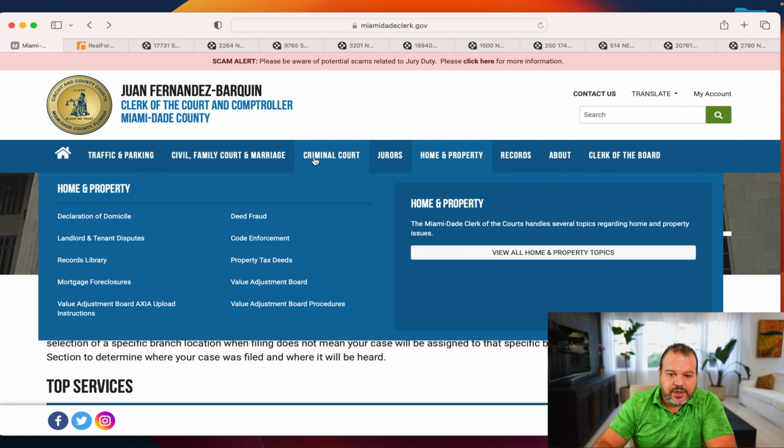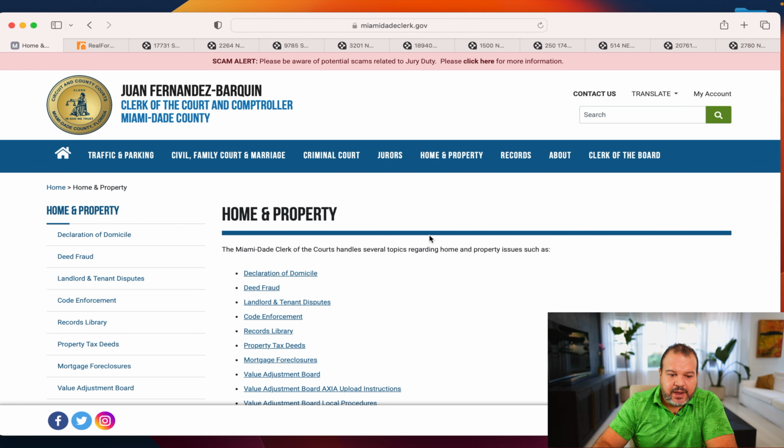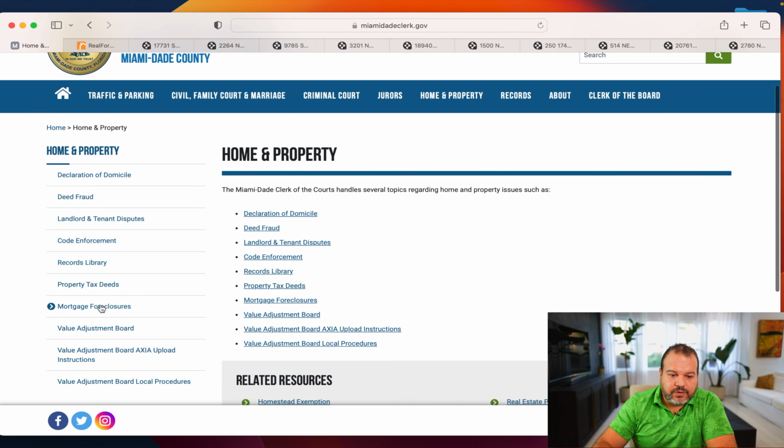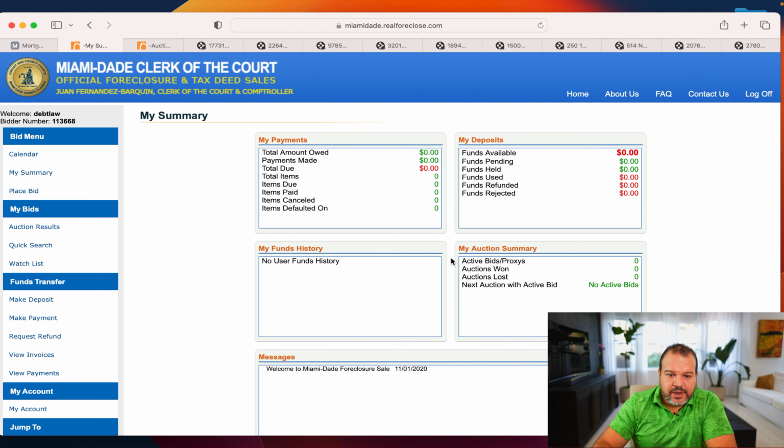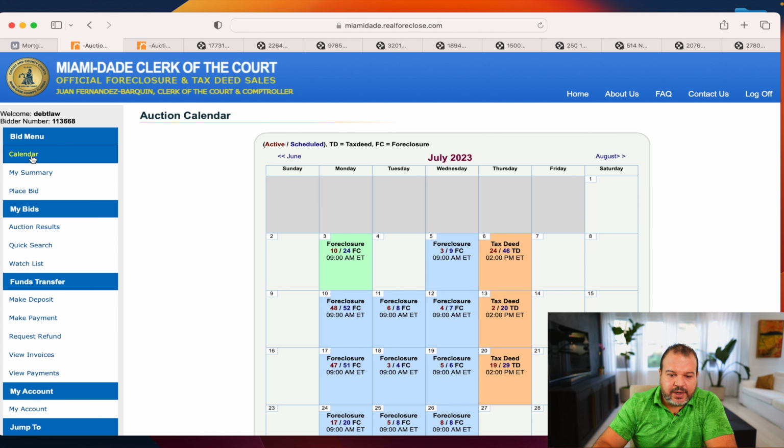This is the home page, and this is the home and property page. There is a link here on the left, mortgage foreclosures, and it says search mortgage foreclosure auctions. I've obviously already started. I have an account with them, so I have a little account with them here, and I am going to look at the calendar, which is right here, and we are here. We're going to be looking at this calendar here, which is 10 properties being foreclosed on July 3rd. I'm going to close this out.